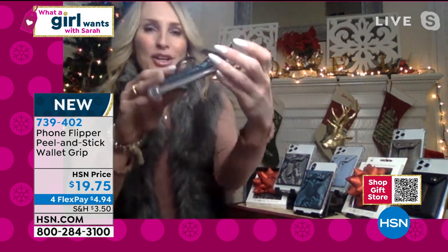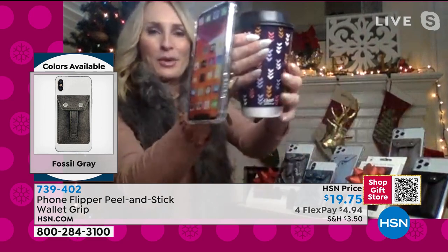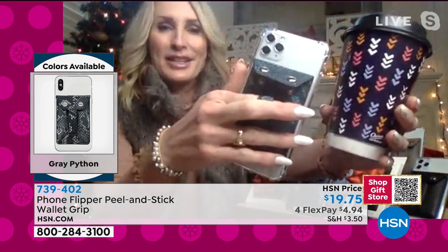Yeah, you nailed it. This is a way to go hands-free. So you're going to see this soft, flexible loop here. You put your index finger in there. And the reason it's called phone flipper is because you can flip it right out of the way. So if you're at your coffee shop and they say, Sarah, your mocha latte is ready, you can flip it right out of the way, grab your coffee. I want to show you that one more time. Do you see this? You flip that right out of the way.